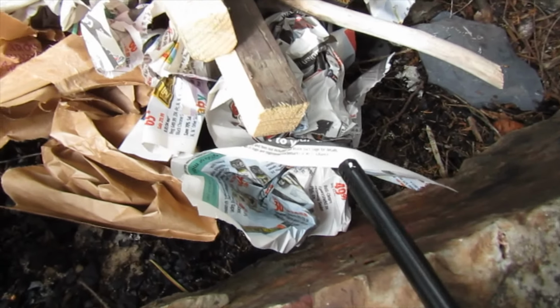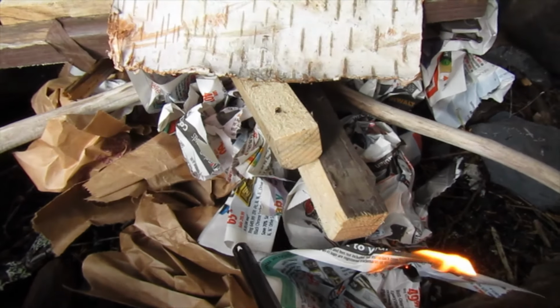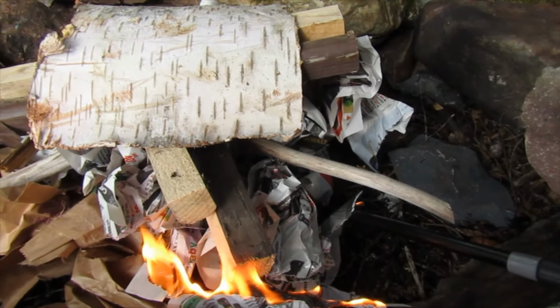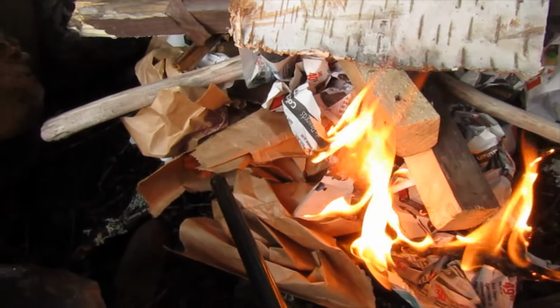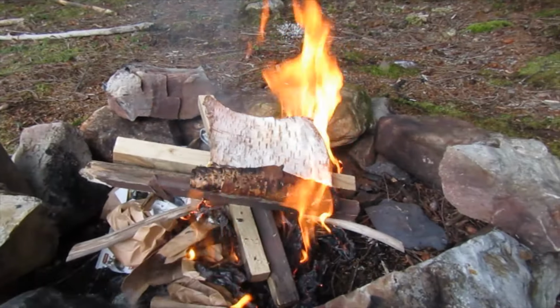I totally cheated. I brought newspapers, because, yeah. Do have a little birch bark there. Give me some credit. Come on. Yeah, definitely don't have time to be out here rubbing two sticks together either, so I'm going to go ahead and use my lighter. By the way, the burn ban that was on here has been lifted, so this is totally legal.